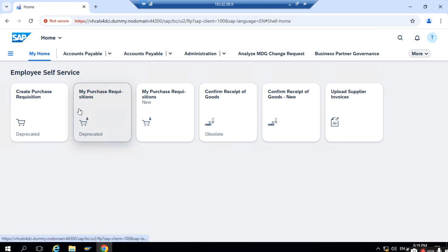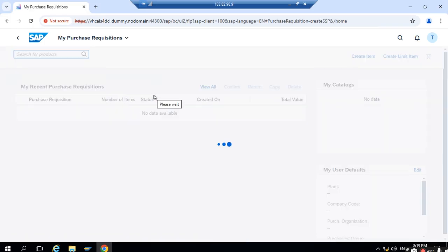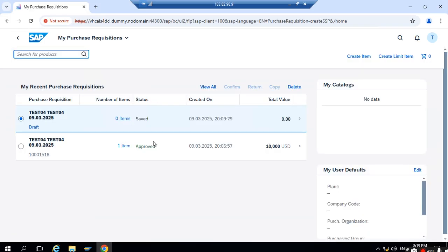Okay, and we can access that purchase requisition information under this My Purchase Requisitions New application. So what we'll do, we'll go to My Purchase Requisitions New. If you want to create a purchase requisition from this application, then here the option is available, Create Item. So from this option you can create a fresh purchase requisition.